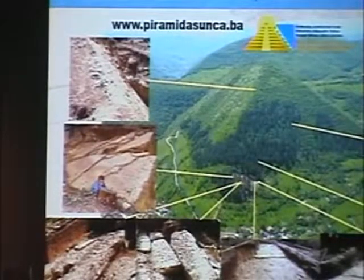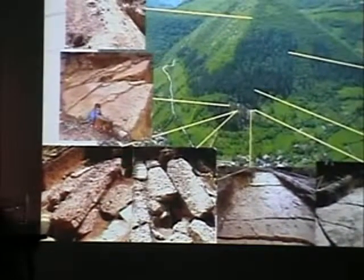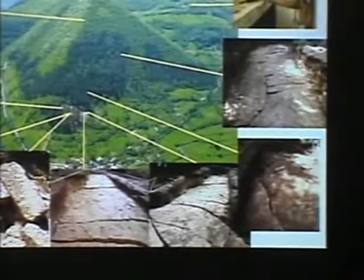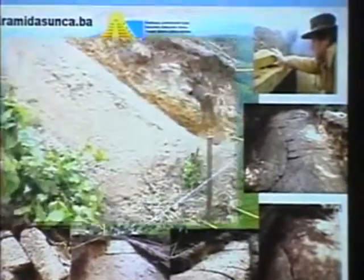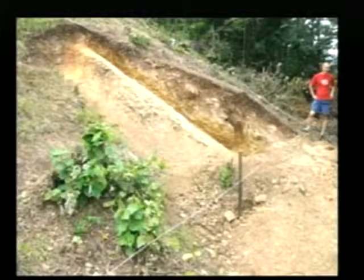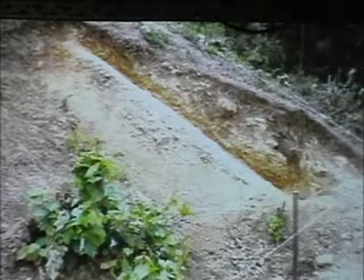In other places, once we removed about 70 centimeters of soil, we were finding the stone blocks, you can see them on the bottom, and actually the walls of the pyramid, from the bottom to the top. This is a huge, flat stone surface. Up close, the edge of the pyramid, this is the beginning of digging there. What we did, we uncovered about 25 meters, about 80 feet of this corner here.